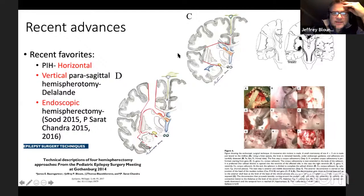This outlines the different techniques that are kind of common now. This is the anatomic scheme of the peri-insular hemispherotomy that we're going to spend some more time talking about. You can just sort of characterize these as either a horizontal approach, a vertical approach, or an endoscopic approach. And I think that's a very nice organizational strategy for the student, scholar, surgeon of hemispherotomy in 2020, 2021.